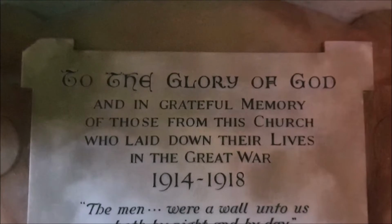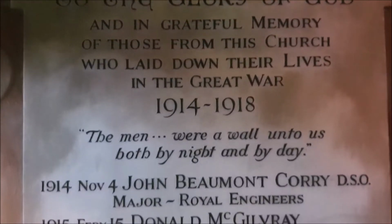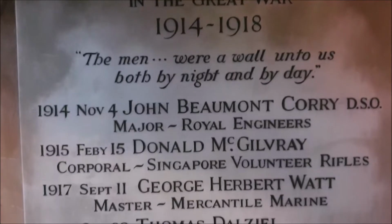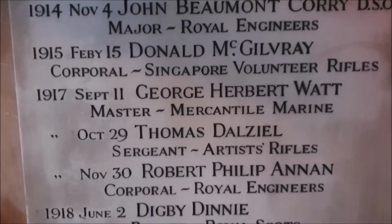Hidden in here is a memorial to those killed in the First World War from St George's Church. St Paul's is the daughter church of St George's and was founded by 8 of its members. The St George's building remains today as a Masonic lodge on Oakfield Road.